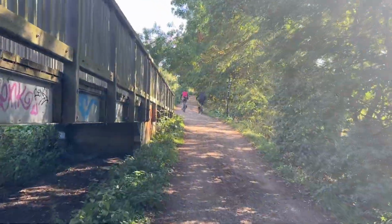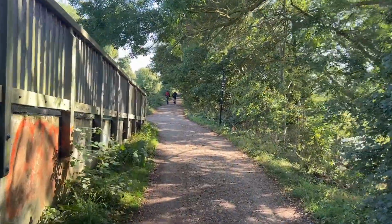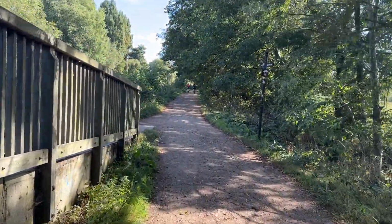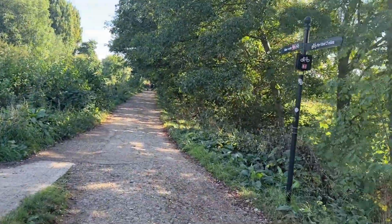I was going to crack on now and get through the centre of Ware, see what we see there. Ware's also a nice town actually, so I'm not quite sure where the river goes through, but I'm presuming it'll be through the centre of it.